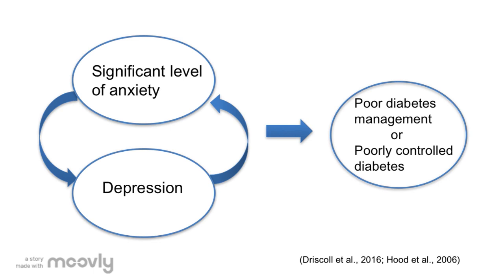Within the diabetes literature, it shows that the level of anxiety and depression in children and adolescents with type 1 diabetes is nearly double that of estimated depression in the general population, leading to disruptions in optimal diabetes management and poor glycemic control. How do you manage your anxiety and depressive symptoms? The best thing is to learn coping strategies to help you manage your feelings.